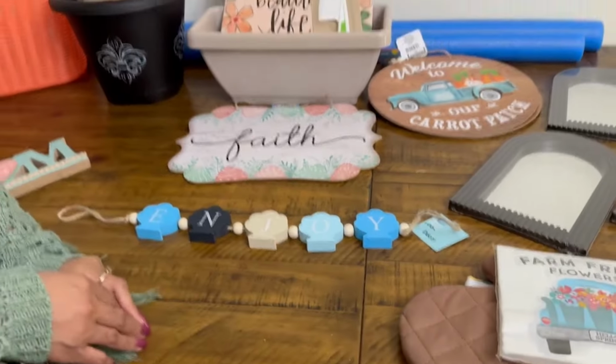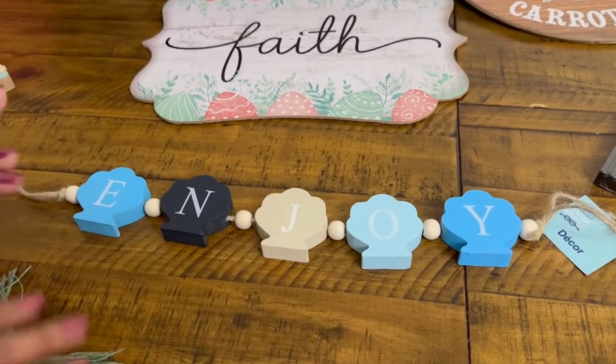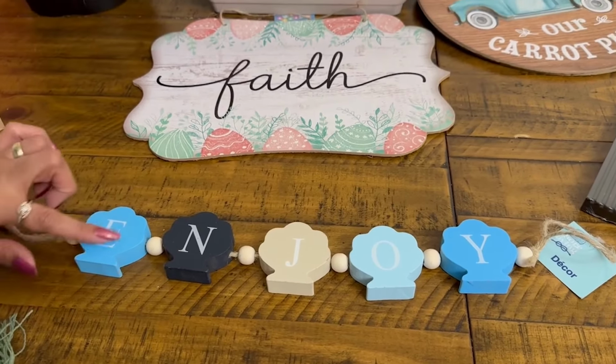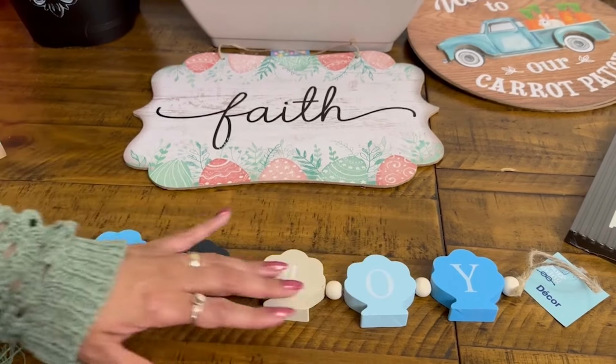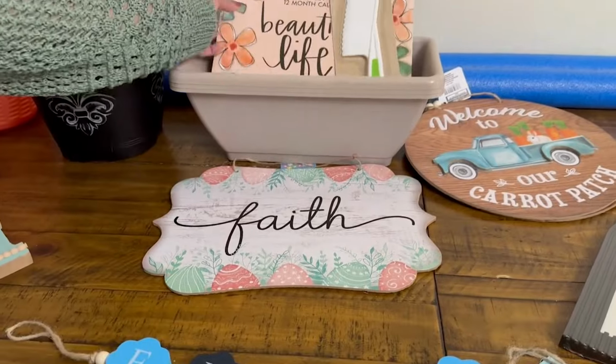And this is so cute. You can just leave it the way it is. You can put it on another wooden piece, or on a wreath. You can even paint them and maybe stencil in your own letters. That's up to you. So let's also look at this right here.